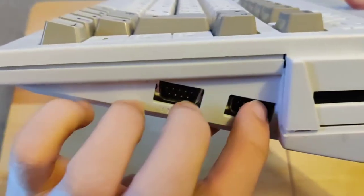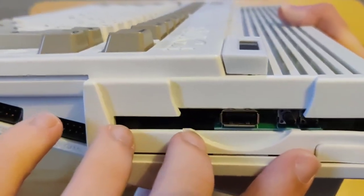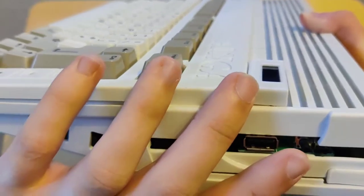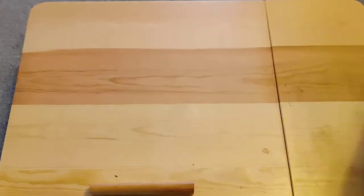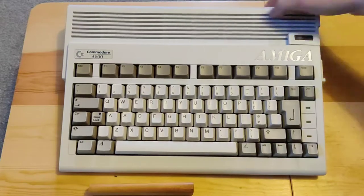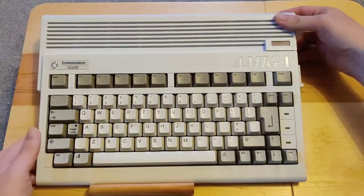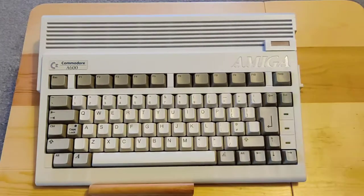Now on this side, we've got your ports for mouse and the peripherals, and we've got the aforementioned floppy disk drive, or at least where the floppy disk drive used to live. This particular Amiga has been fitted with what they call a GoTek drive, which is a floppy disk emulator. So you put a USB stick in there, put your ROM files on the root directory, and I can select them via this little panel here.